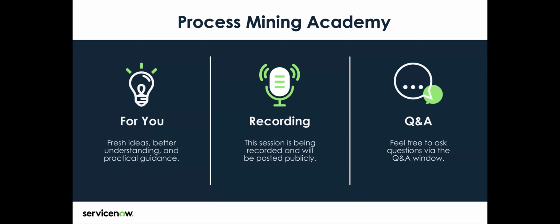And lastly, as I mentioned, we do want this collaborative. At the end, we allow time for some Q&A as well to answer specific questions about the topic at hand or anything about process mining in general. We love that feedback, and it helps us get better as a team and as a product as well.